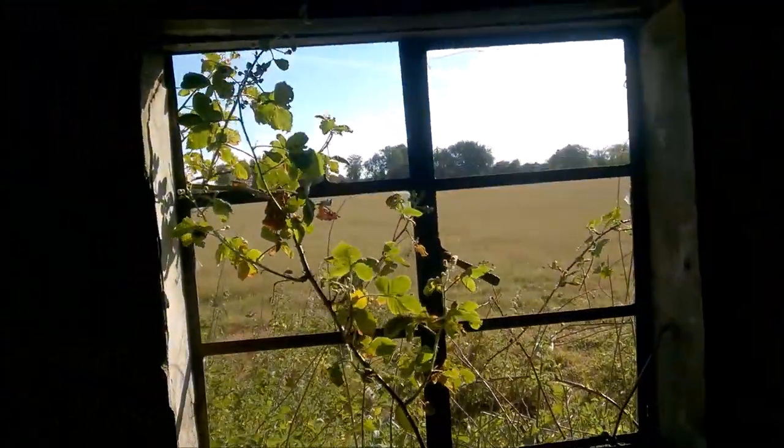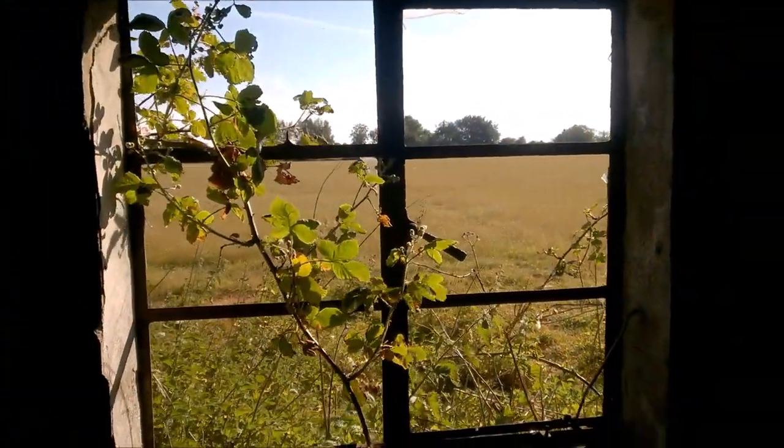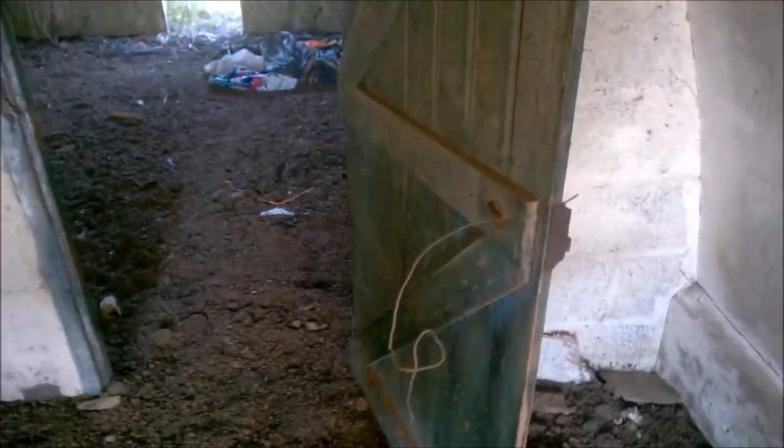God, this is what those Nissen huts actually should look like. So these were the quarters. It's unbelievable. Fuse box.